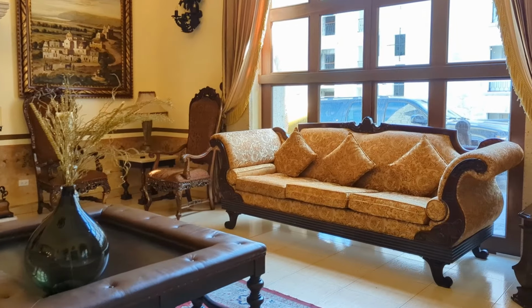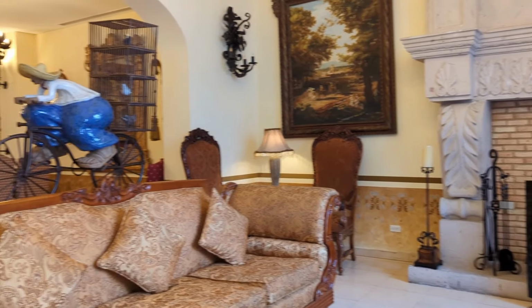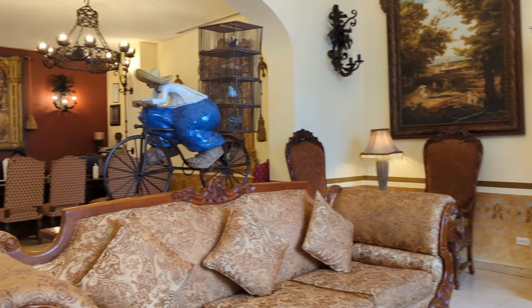Every time I've checked in at an all-inclusive, the staff are so cheerful and happy that you've arrived. But not here. There's usually a welcome drink and a detailed explanation of the resort and its amenities. Not here. No welcome drink and no information about the resort itself or its amenities.